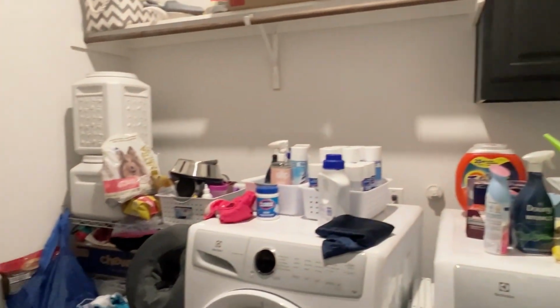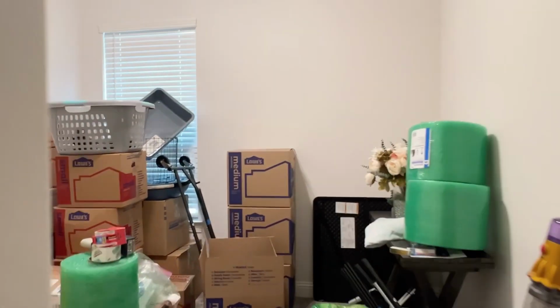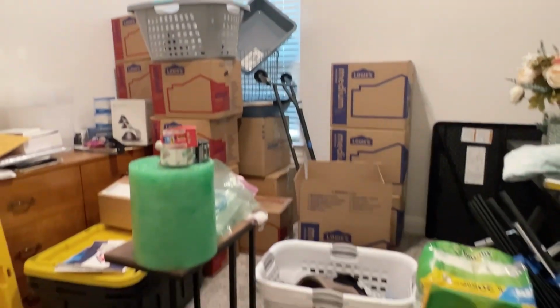Big laundry room here. This would be bedroom four downstairs. Tell they're packing.